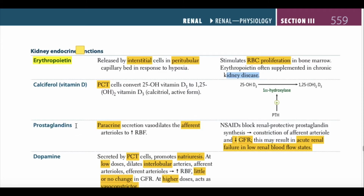Prostaglandin is also released by the kidney endocrine system. Prostaglandin secretion vasodilates the afferent arterioles to increase renal blood flow. So this prostaglandin helps in the increased renal blood flow to the kidney, or as you can say, these are the safeguard of our kidney.